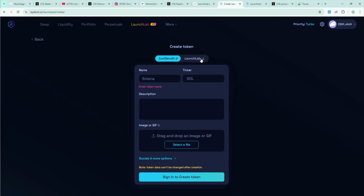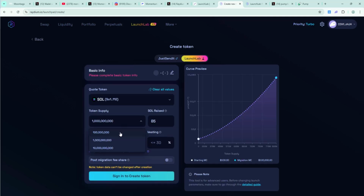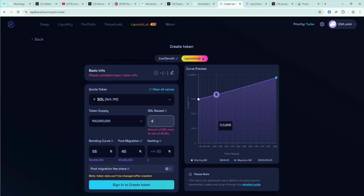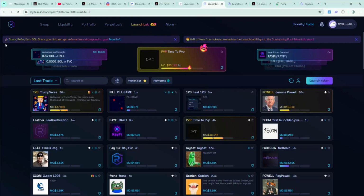If you want to go the custom route, you go LaunchLab, and this is where you click on advanced options. You can change the token supply, amount of SOL raised, bonding curve. You can change this to 55. You could change SOL raised to, so minimum amount is 30, so you could say 45, and customize this however you want using LaunchLab. Couple things to point out right away.